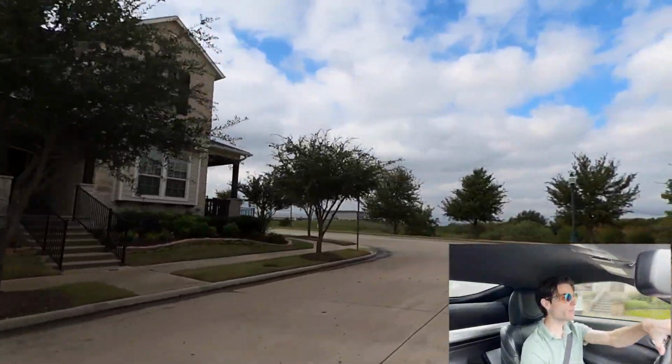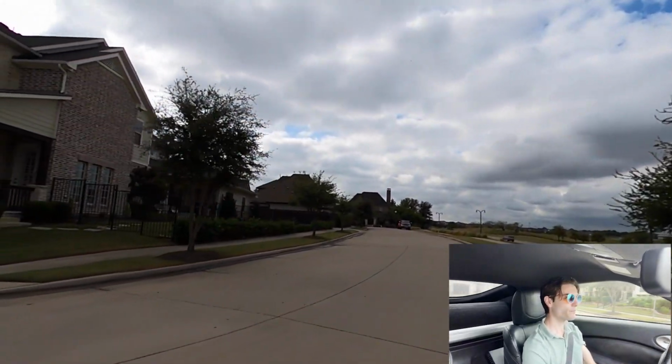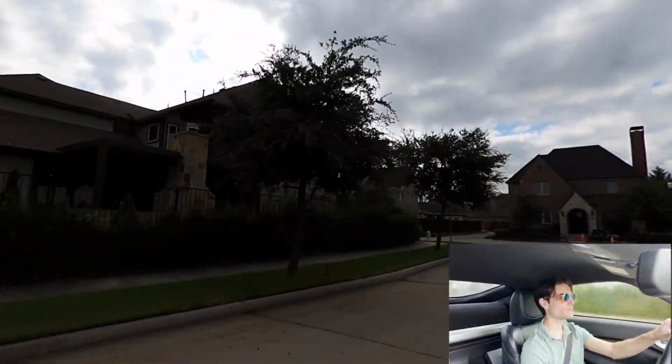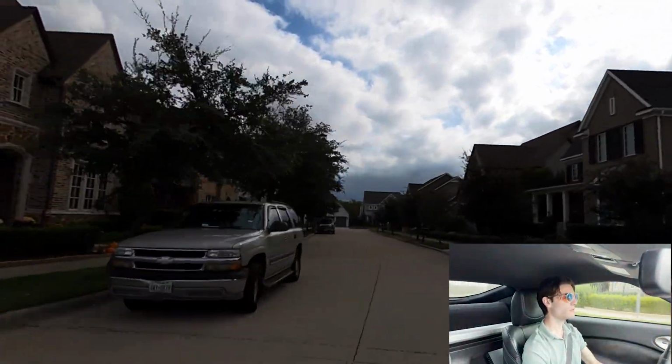Let's see if we can flip back around the other way. Actually, we'll just go down this way. Ooh, we got some cattle over there. Get you some nice views of some cows.